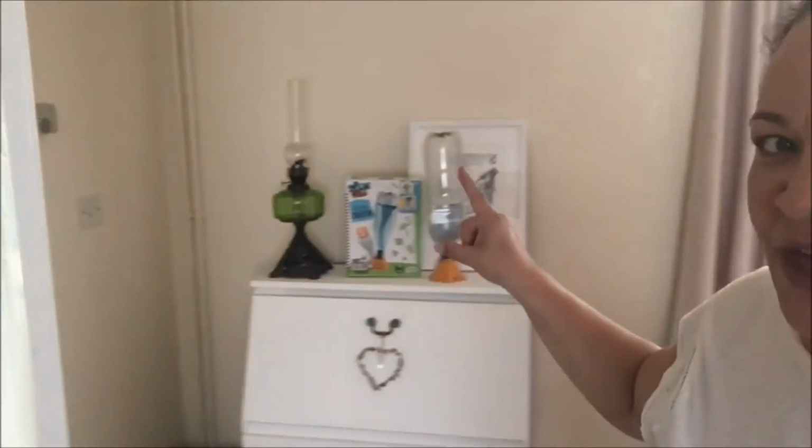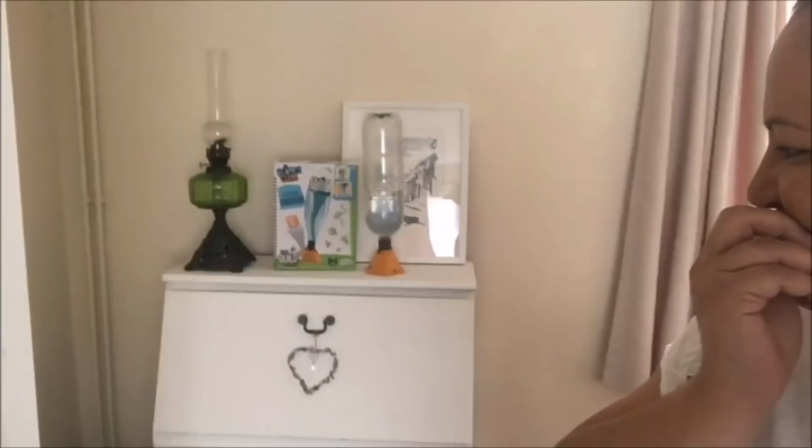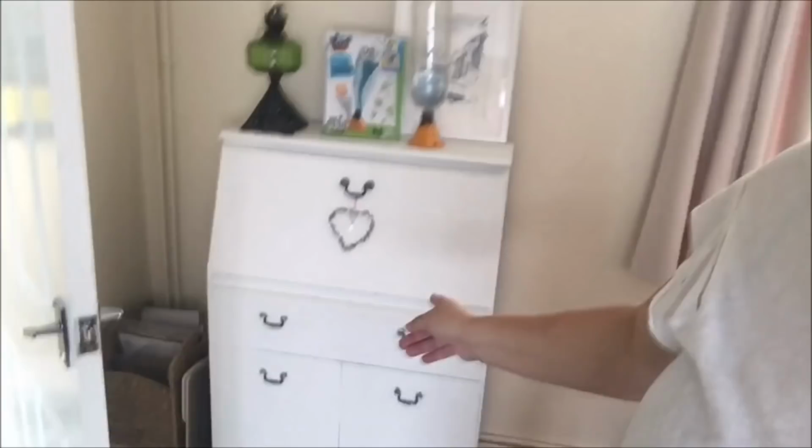So now I'm thinking, what if I put that bookcase here? What do you guys think? I'd have to move this bureau, but it might work.